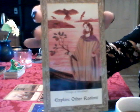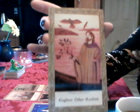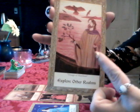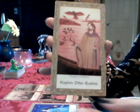So, explore other realms. As you can see here, as I kind of picked up on the first card, this could be exploring different forms of thought, religion. It could be work related, other ideas. Explore other options that are out there, explore your environment to see what's available out there for you. But Justice is coming in.